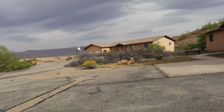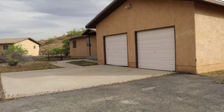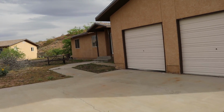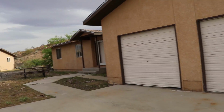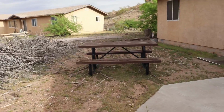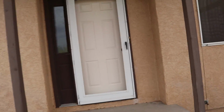Over here we have two houses. So these houses were used to house the ranger and their families. So we're gonna go take a look inside. These houses seem to be pretty big. They probably are 2 or 3 bedrooms. So hopefully there's some cool stuff left inside. Up front here we're gonna have, seems like a little picnic area almost for the people who lived here. Let's go see if the front door's open.